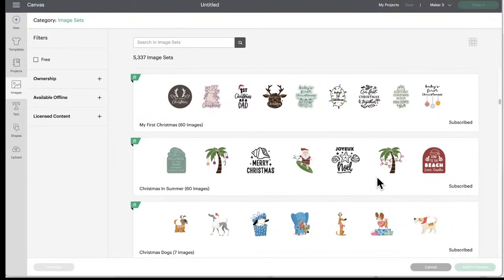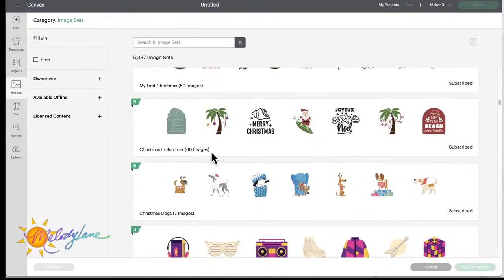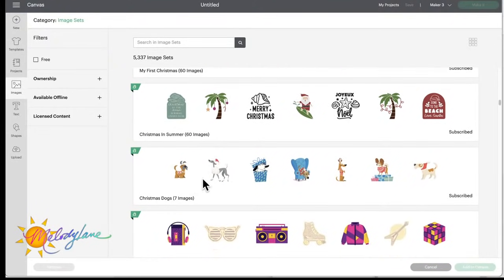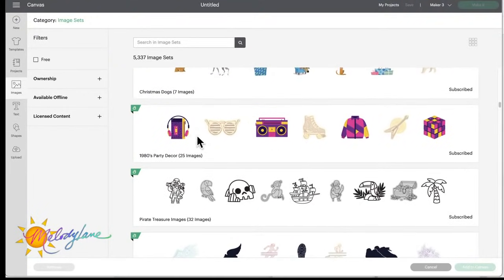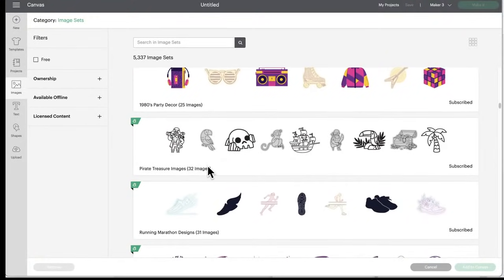Christmas in summer. It's more like a tropical Christmas, I think. There's 60 images there. Christmas dogs, 7 images. Look at that one. I like these. I love the dog in the box. 1980s party decor. I think that's where that one image was from, this one. A Rubik's Cube. If you like the 80s and you have not watched these videos before, there are a lot of 1980s images. Pirate treasure images, 32 of them.